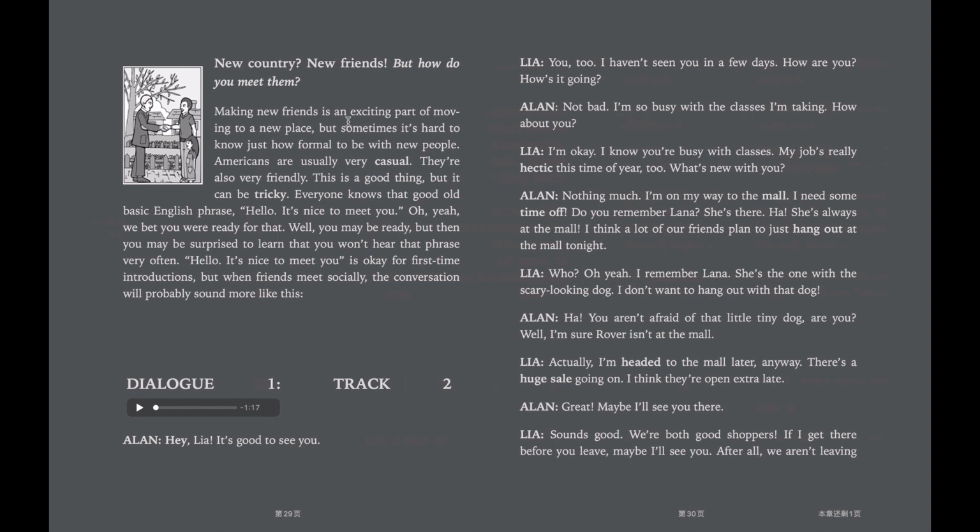Making new friends is an exciting part of moving to a new place. That's really true. But sometimes it's hard to know just how formal to be with new people. Okay, there's a word, formal. Formal basically means, I'm going to give the example like when you first meet a gentleman and you take off your hat and you even bow to this gentleman and say like, nice to meet you, sir, I'm really happy to see you, right? If you do that, it's going to be a really formal way to say hello to somebody. Americans are usually very casual.